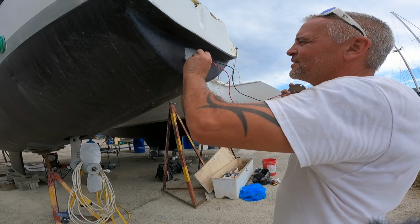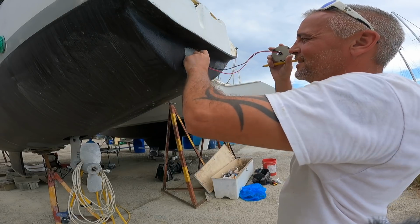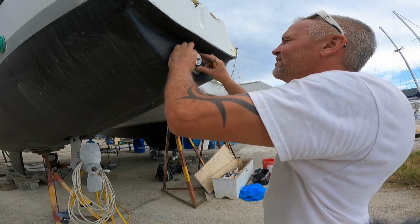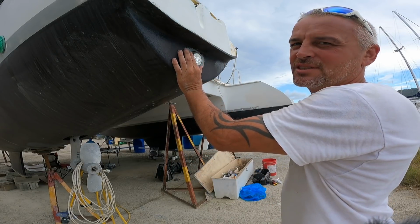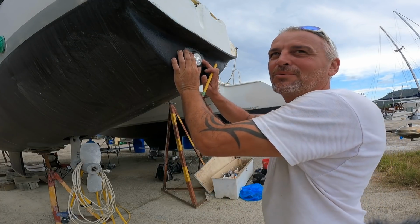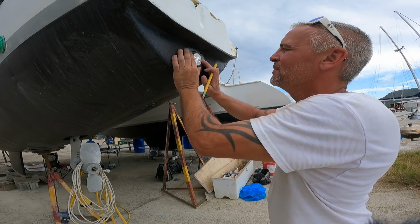Alrighty guys, so we're finally getting to the part where we're actually going to put the underwater lights on, which is fantastic. I'm really looking forward to using these. Maybe here in the bay in Lupron, I'm not sure how effective they're going to be here. But I'm just thinking back to the days in the Bahamas with that turquoise water, and having these out the back would be absolutely amazing.